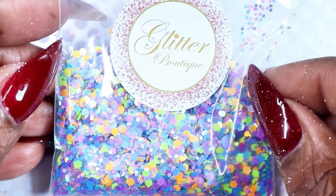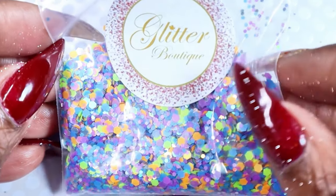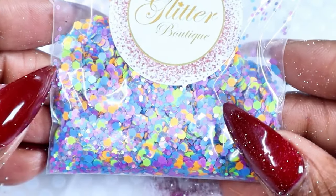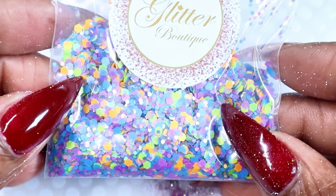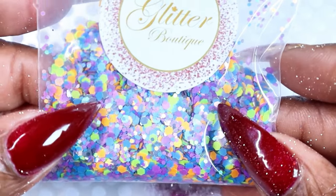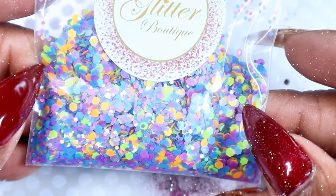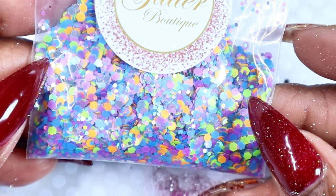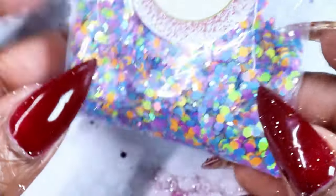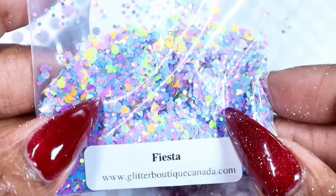Okay, and we are getting near to the end, guys. Only two more after this. So this is such a fun glitter mix. You can see you've got some orange, some purple, some lilac, some green, there's some hollow glitter in here, and it's a very fun multicolored hex glitter, and it's got different hexes in different sizes. So this one is called Fiesta.